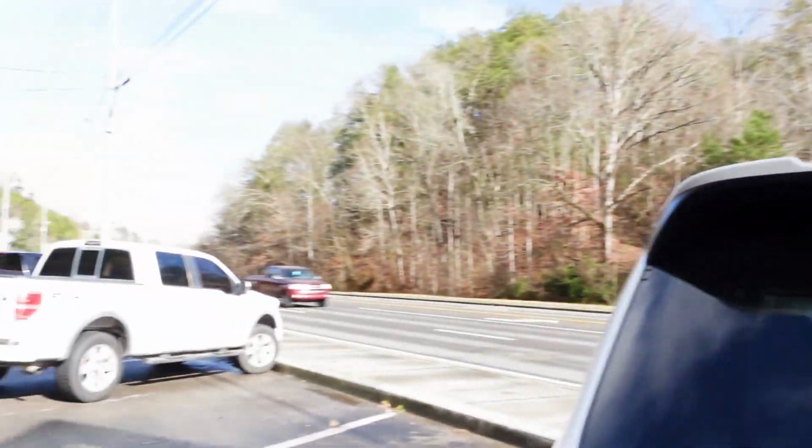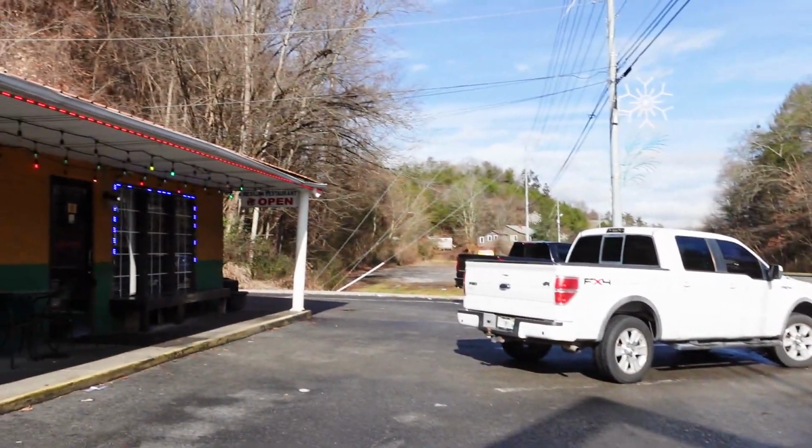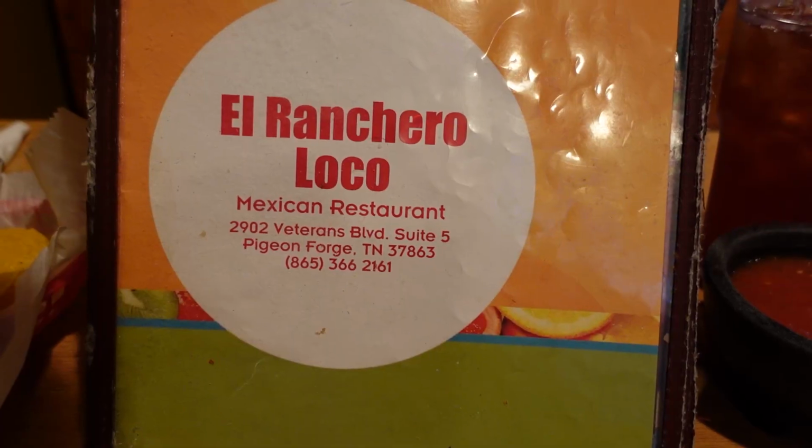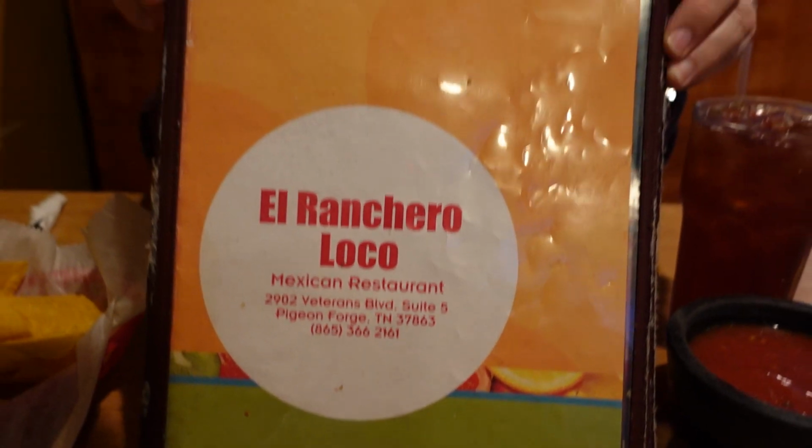Yeah, it was the day after Christmas, and we wanted to get out, and we had some things to take care of, and we thought, where are we going to eat for lunch today? We said, well, let's go over here to this Mexican restaurant over by Dollywood.